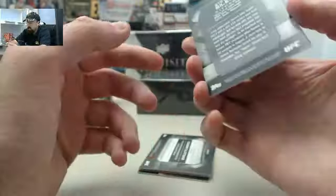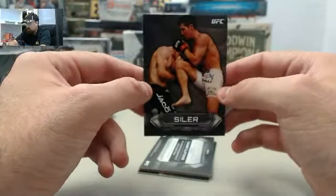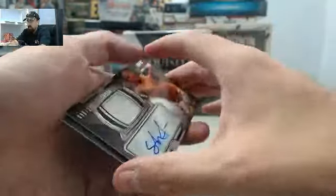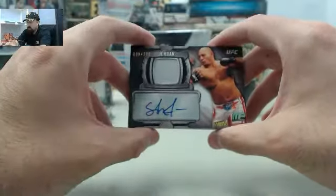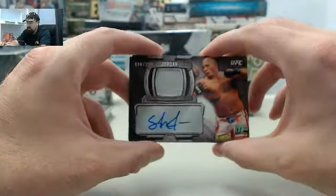We have the Steven Siller. This one's going to be 185 of 219. And we've got the Relic Autograph. That is going to be Sean Jordan, 98 of 275.